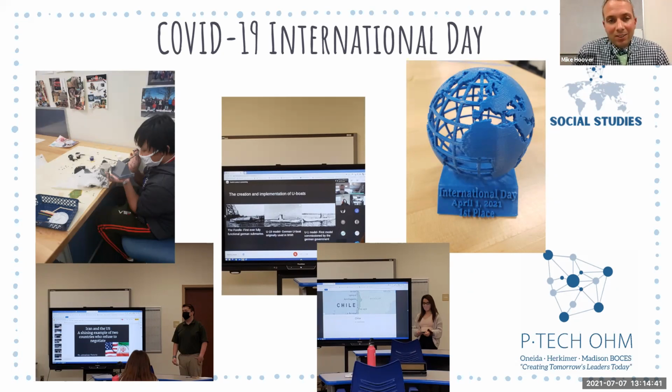And we dished out 2 trophies for first and second place based on the requirements of the project. Those were from our Fab Lab that we have here through our STEM teacher. So those are 3D printed.